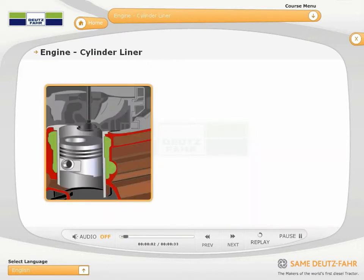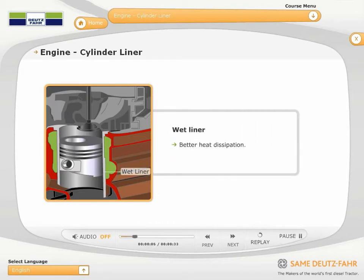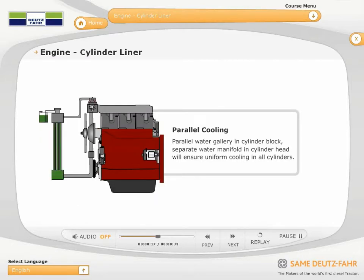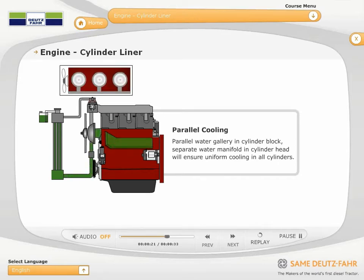Engine cylinder liner, wet liner, better heat dissipation, no machining operation required, parallel cooling, parallel water gallery in cylinder block, separate water manifold in cylinder head will ensure uniform cooling in all cylinders.